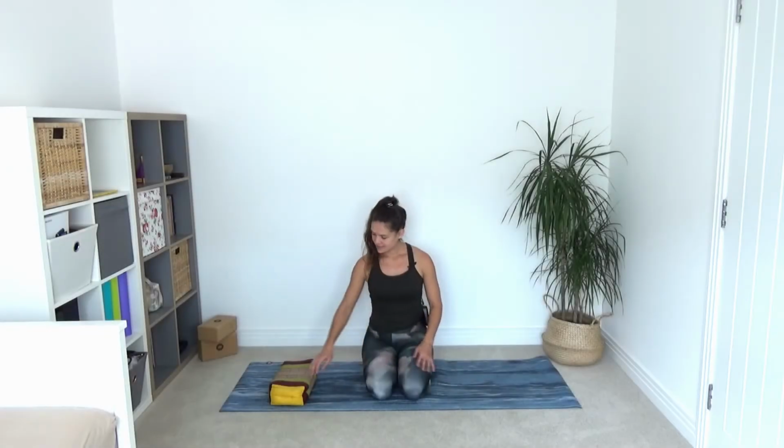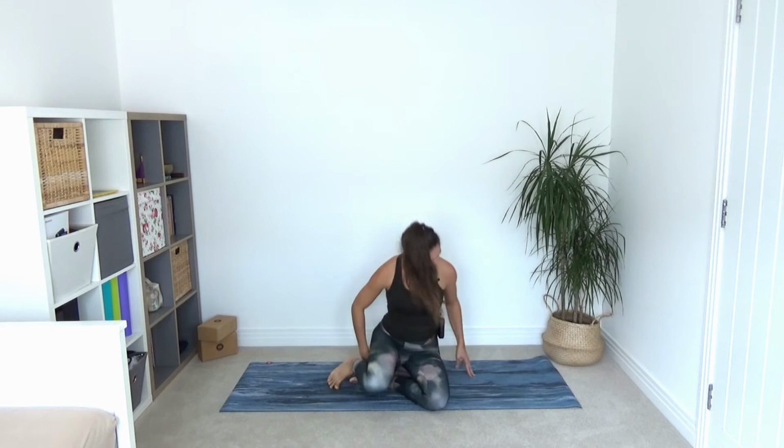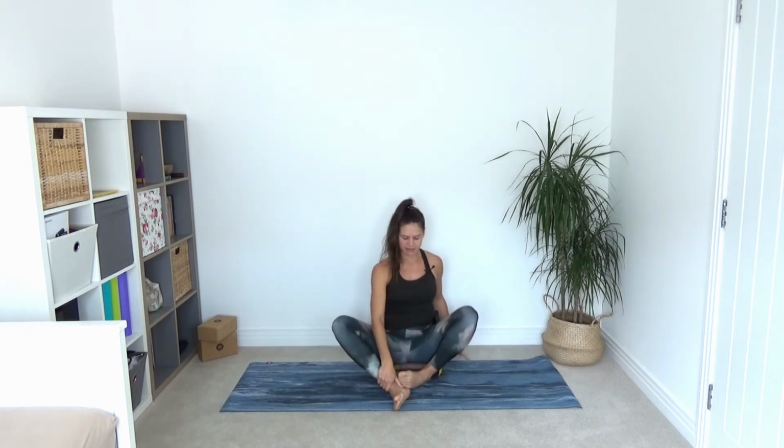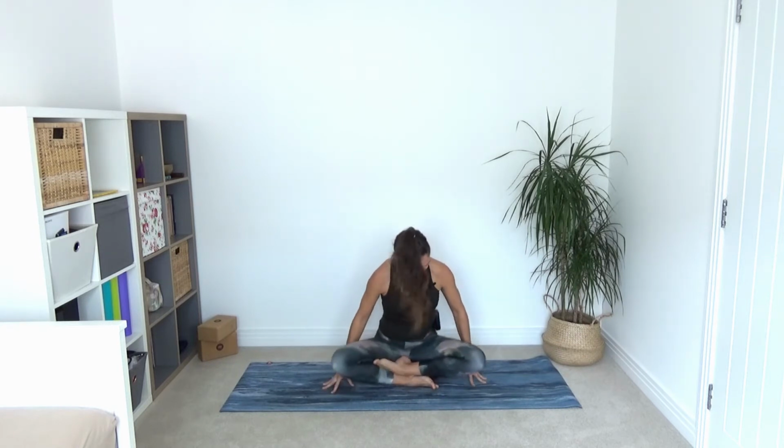So we're beginning in a seated posture, and if you have blocks or bolsters at home, you might choose to sit on one to feel like it's a little bit easier for the spine to elongate. So come into a comfortable position, allow your palms to rest down onto your legs, and then just gently close your eyes to draw your full awareness inward.